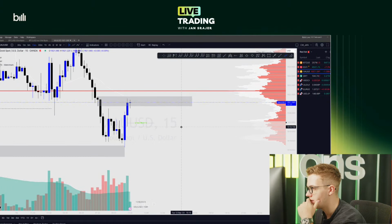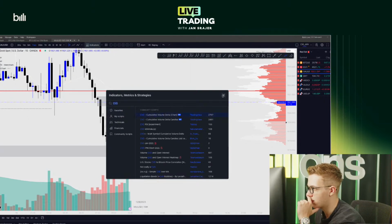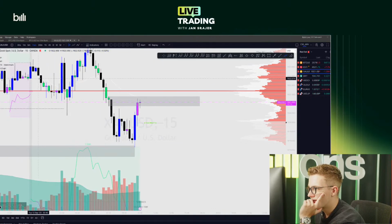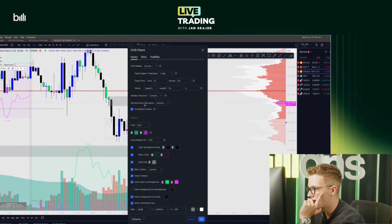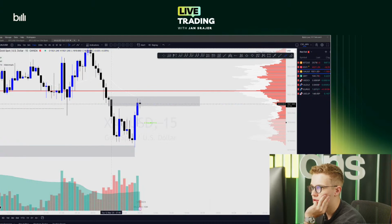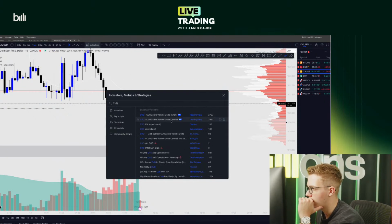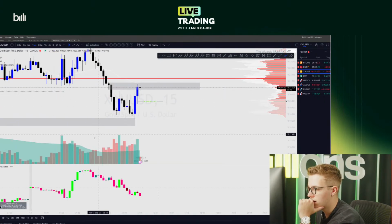Check CVD on gold. I don't have a CVD on gold. I think you can add in a CVD indicator here, but I don't know how reliable the CVD on TradingView actually is. What does this tell you? Is intra bars 30 seconds. Like, to be honest, I don't know how to use this CVD indicator. I know how to use the CVD histogram, which is basically going to be the delta candles.